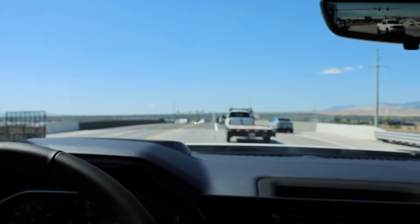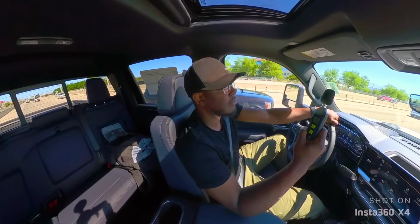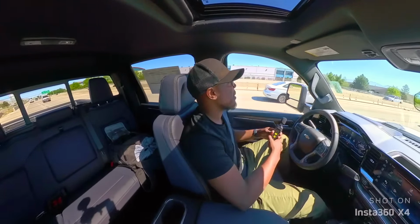But yeah, we're gonna go back the opposite direction. 16.1 is pretty much where we ended off at. Not bad. We're back on the highway. I want to show you guys the sound level in here. This truck is so quiet. It's like 60 right here by the window. About 64, 65 out back. 63, not bad. It's pretty quiet in here.